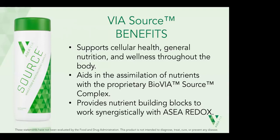Now, I know there are a lot of devotees of our redox technology. And I actually think most people are here at the company because of our redox technology and our redox product. But there's more we can do once we have everything, once we have the body firing on all cylinders, so to speak. We still need to put the right fuel into it. So Source is providing the materials for the labor that ASEA Redox really provides in our bodies. And we wanted to leverage that. And we did that with many of the ingredients in these 3 products. So really good stuff here.